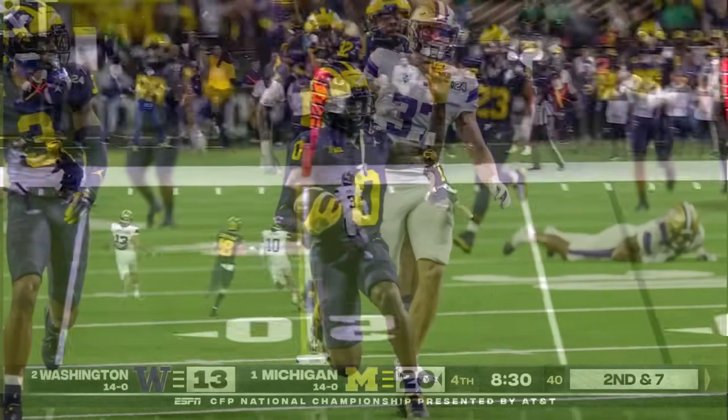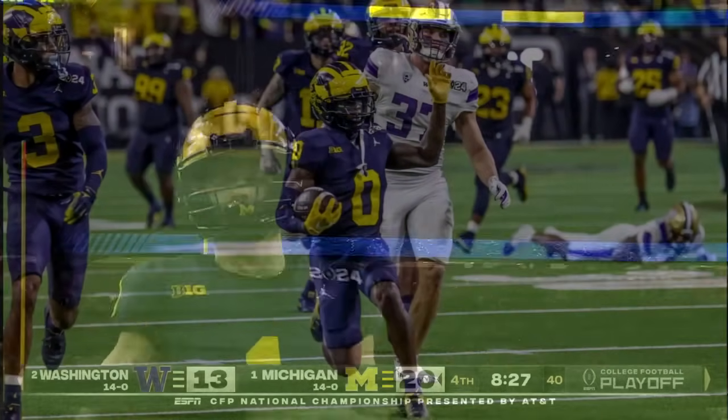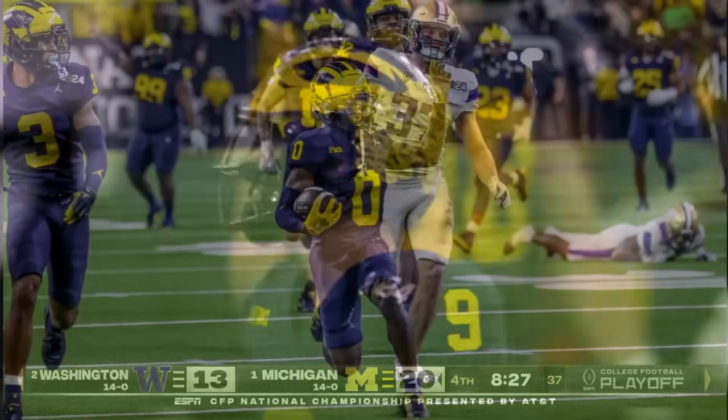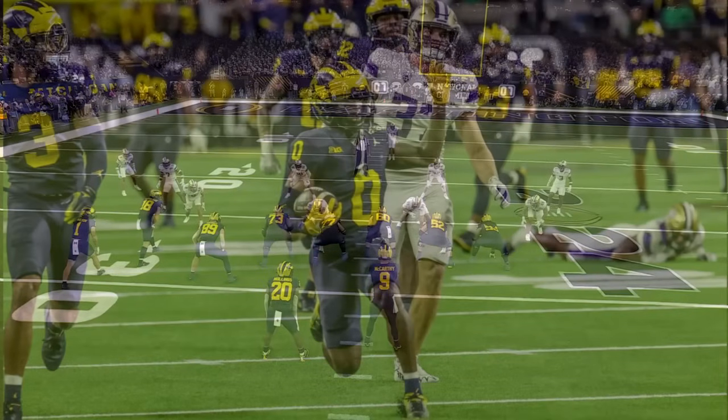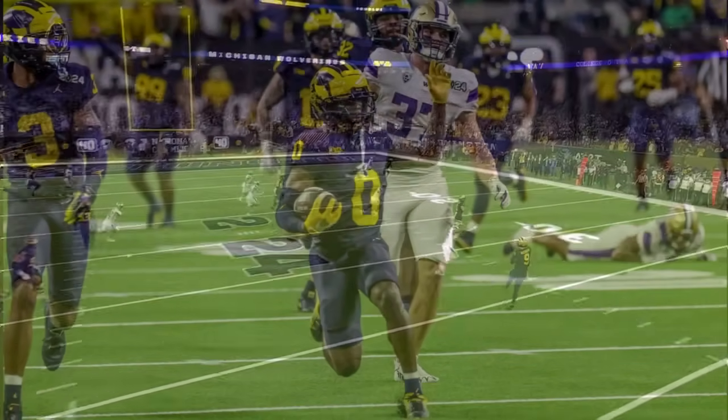Play fake, bootleg out to the right. McCarthy to throw. He hits Roman Wilson, angling right. 1st down inside the 20, and into the red zone he goes. Ushered out of bounds by Mish Powell, far sideline at the 15. But Michigan is just within striking distance of that critical score to make it a 2-possession game.